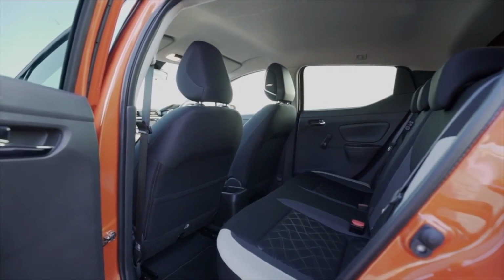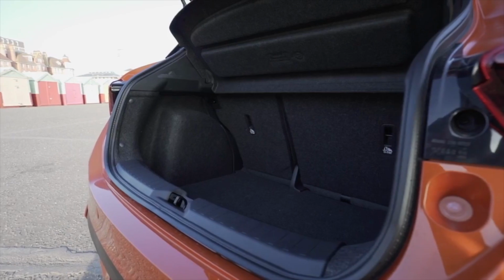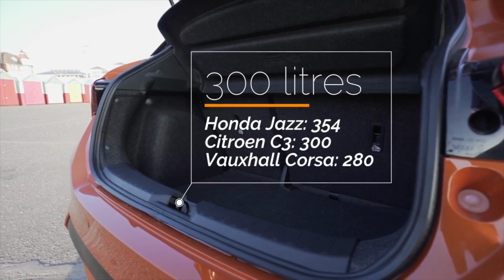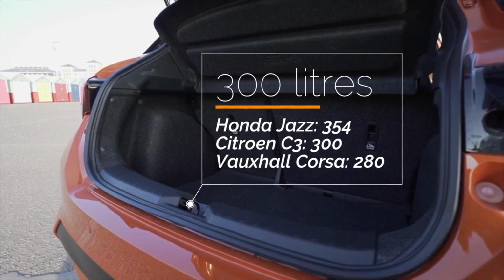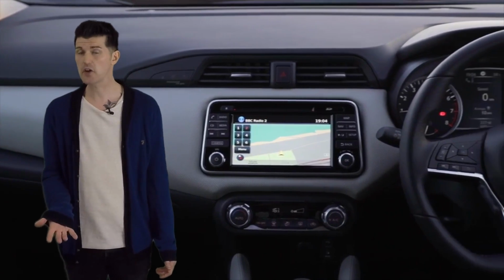There's plenty of space in here front and back, so much so that it almost feels like a compact MPV. And there's a decent amount of boot area too, including a wheel-shaped hidey hole underneath the floor if you have an option to spare. And for a car of this price, you can't really fault the quality.